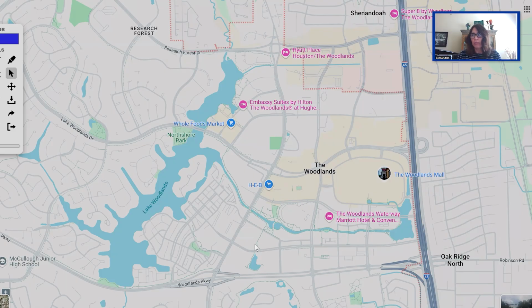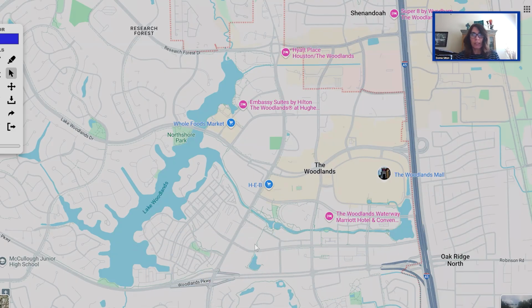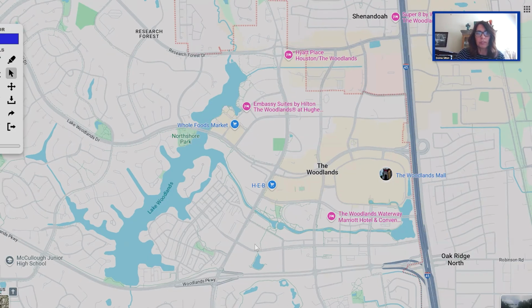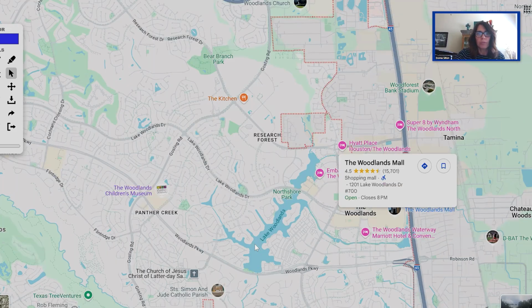And the Woodlands population is about 120,000 right now on the Woodlands website. That's the number they give. On other websites, it's a little bit less, but I think the Woodlands probably has a pretty good feel for the number of people that they have in their area. So I'm going to go with 120. Plus we have growth and there's always changes. So I'm sticking with 120 right now. And with 120 population, you do have everything you need.